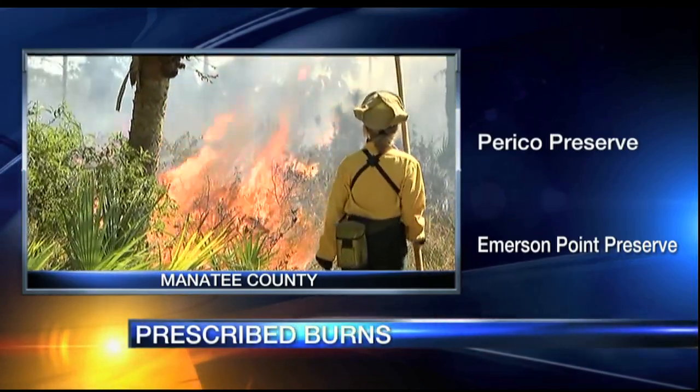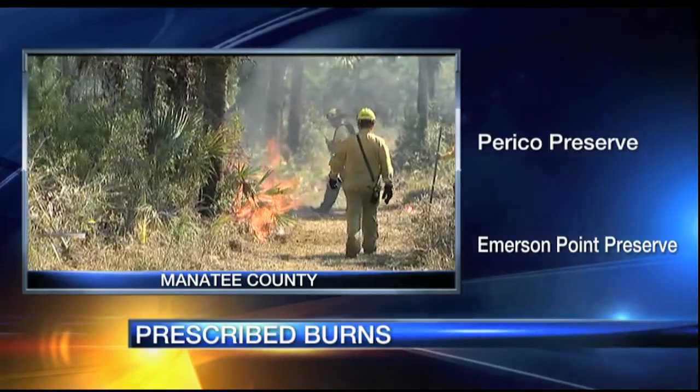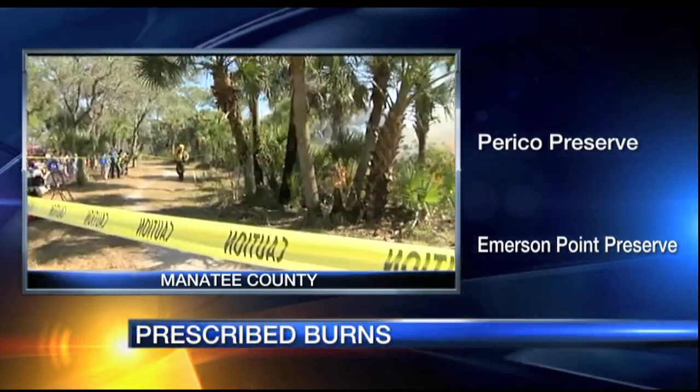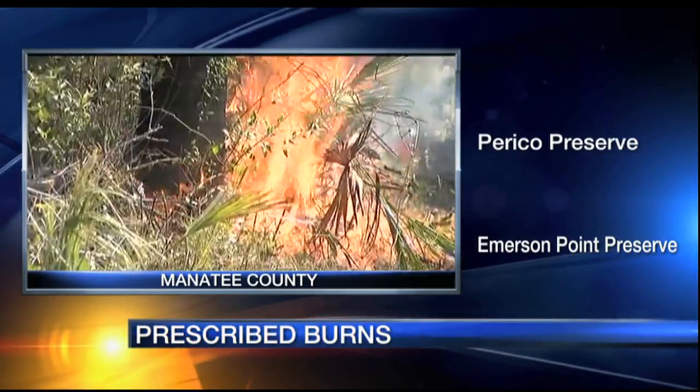That's where about 8 acres will be burned. The park's south trail leading from the environmental classroom parking area will be closed for several hours. All other areas, though, of that preserve will remain open today.